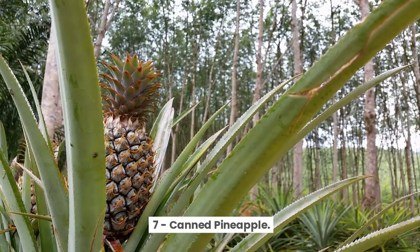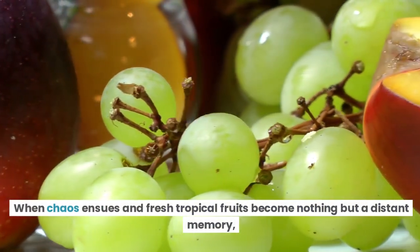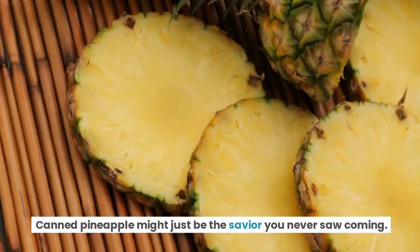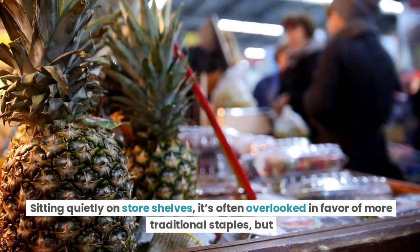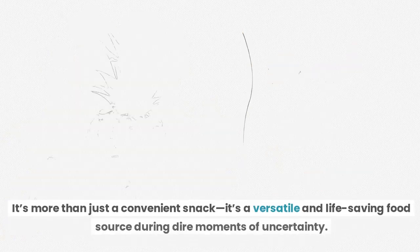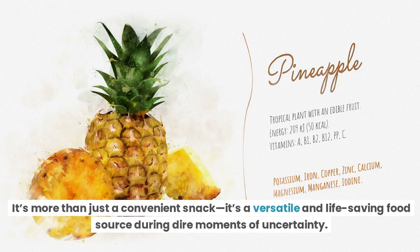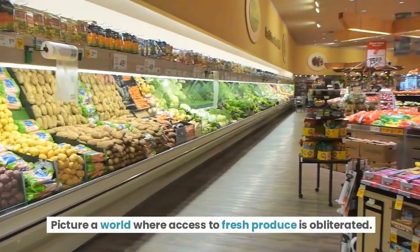7. Canned pineapple. When chaos ensues and fresh tropical fruits become nothing but a distant memory, canned pineapple might just be the savior you never saw coming. Sitting quietly on store shelves, it's often overlooked in favor of more traditional staples, but this sweet, tangy treasure should not be underestimated. It's more than just a convenient snack, it's a versatile and life-saving food source during dire moments of uncertainty. Picture a world where access to fresh produce is obliterated.